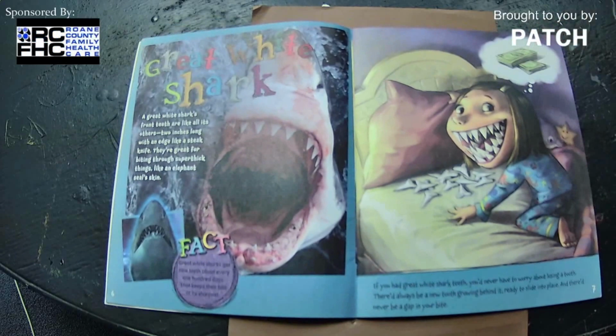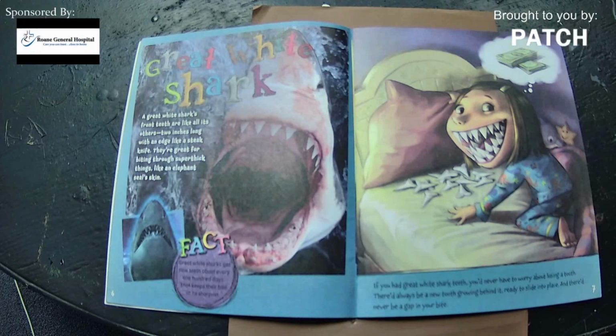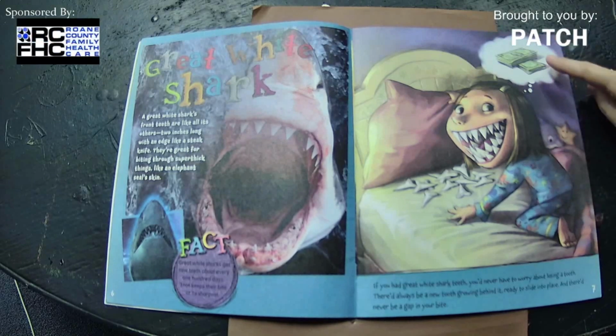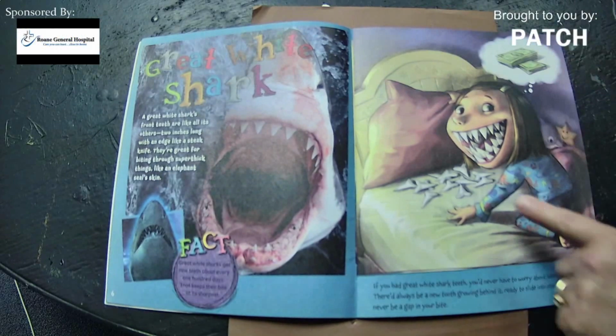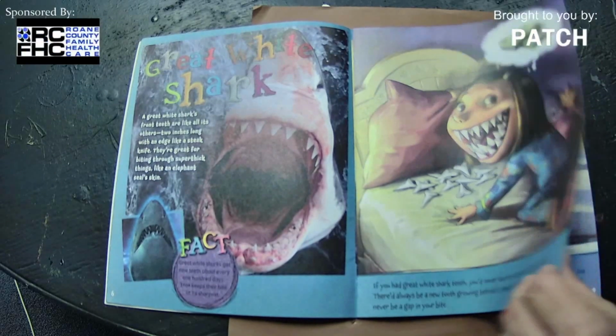If you had great white shark teeth, you'd never have to worry about losing a tooth. There'd always be a new tooth growing behind it, ready to slide into place, and there'd never be a gap in your bite. And look at that little girl. She's thinking money, money, money. Oh, tooth fairy. Look at all of that. That might be interesting, huh?